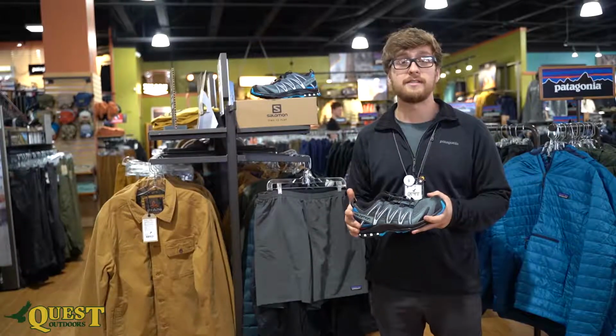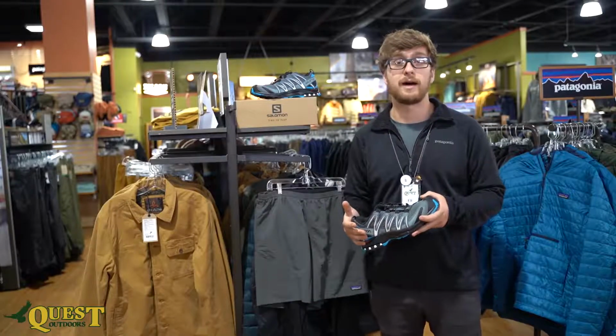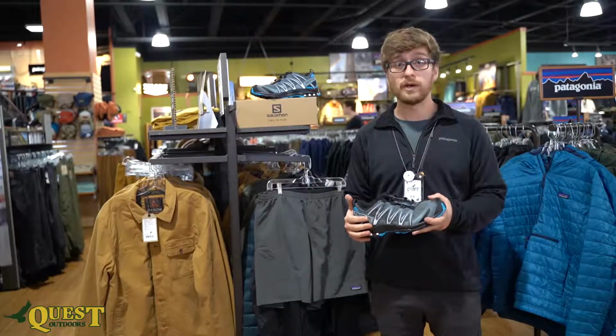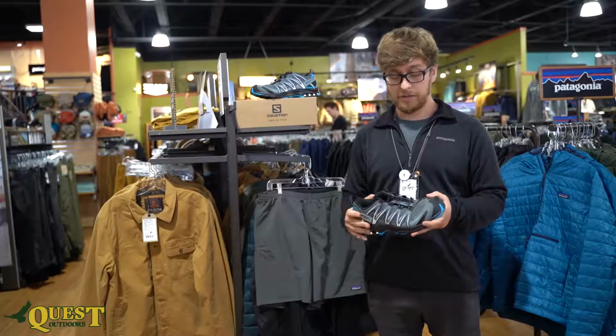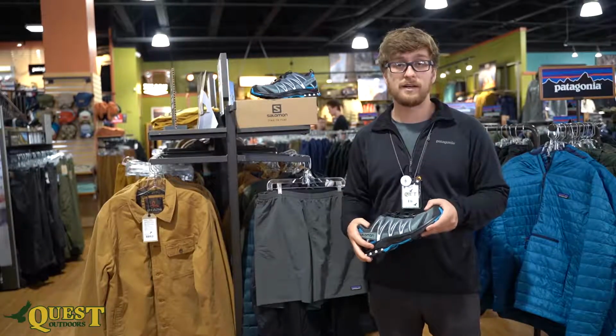Your ankles and your knees see a lot of impact on the trail, so having proper alignment is extremely important for making sure your body can handle going the almost 2,200 miles of the trail. So shoes are crazy important. I recommend a Salomon Xa Pro. Really, any of Salomon's lines are amazing.